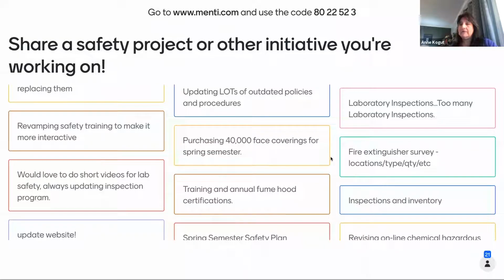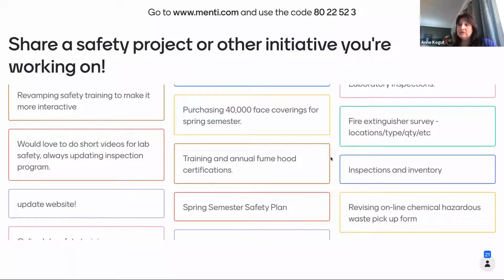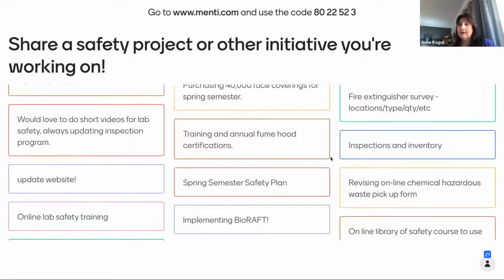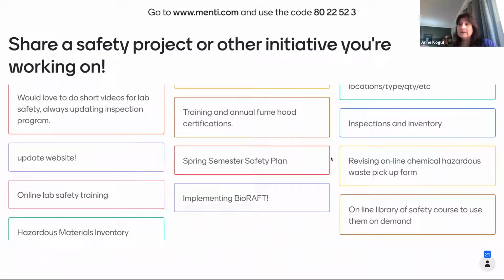The one thing that we have done is cut down a lot on using outside consultants for various things. We don't need them as much, whether that's outside training or indoor air quality investigations or sampling or anything like that. We're handling a lot of that in-house now to cut back on some of those costs.